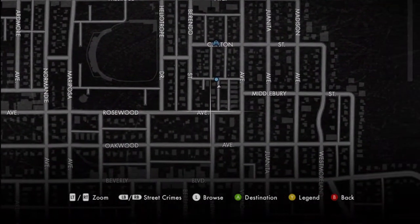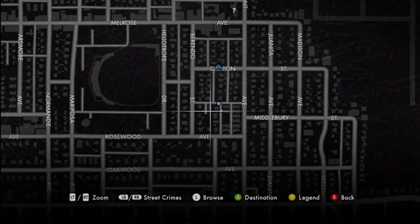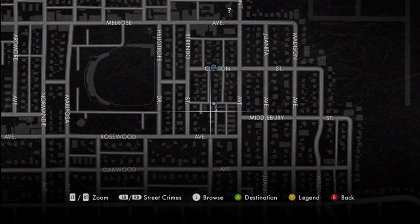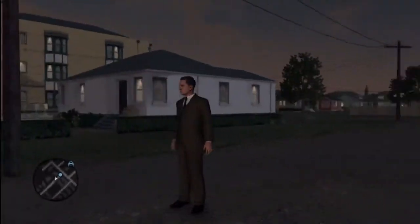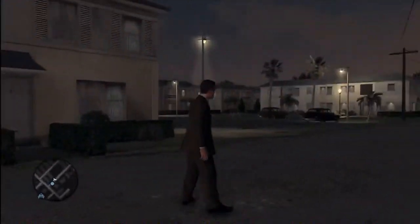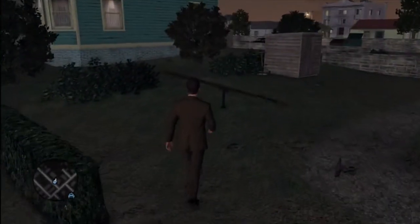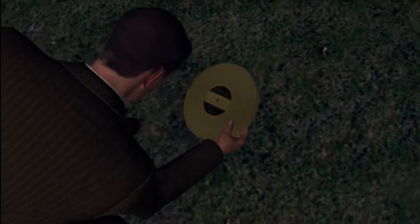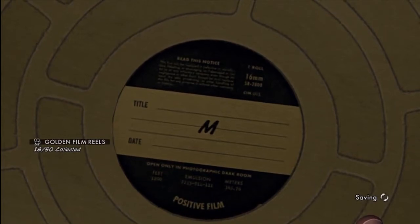All right, north of Rosewood Avenue, there are a lot of these little unmarked neighborhood streets. And I'm showing you by putting the custom waypoint. In one of the alleys in those little neighborhoods, you're going to find this 2-story turquoise standout building. But in the yard next to it of this 1-story white building is a seesaw. And the film reel is right there by that seesaw. And it's M.